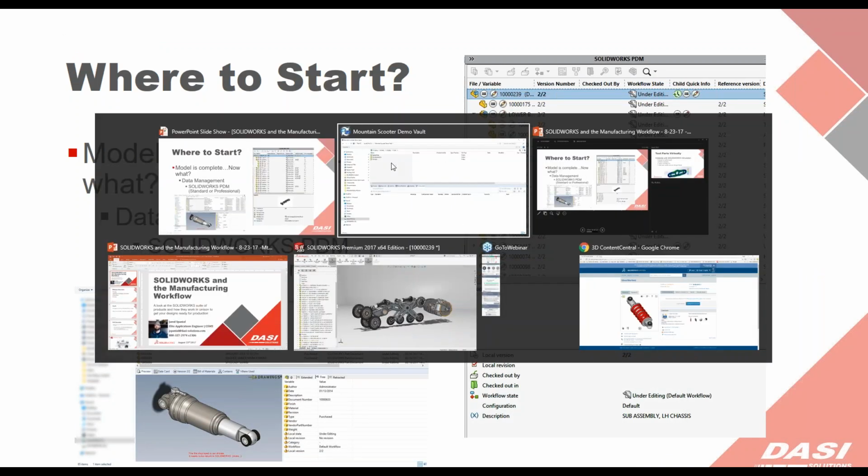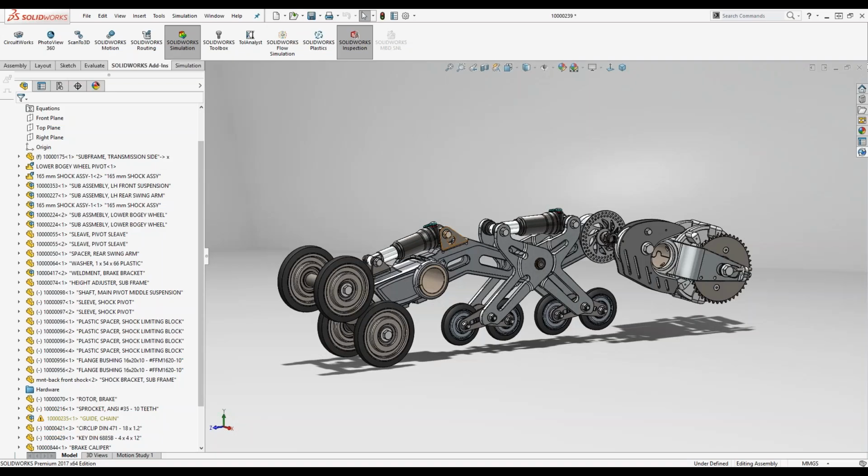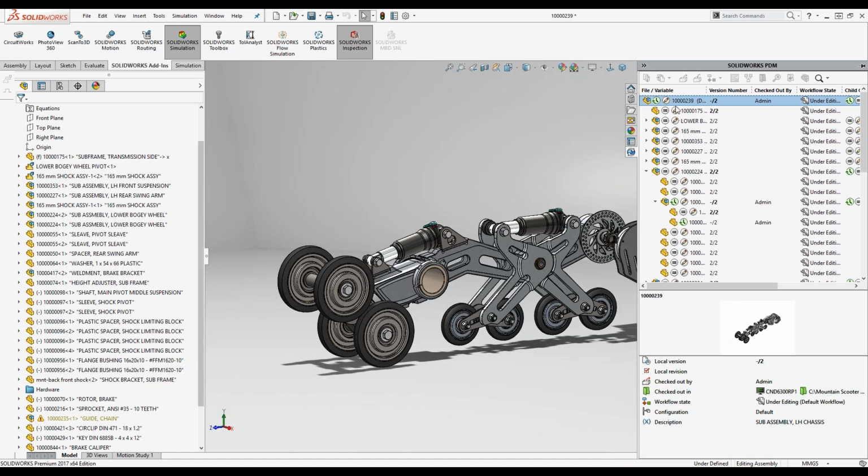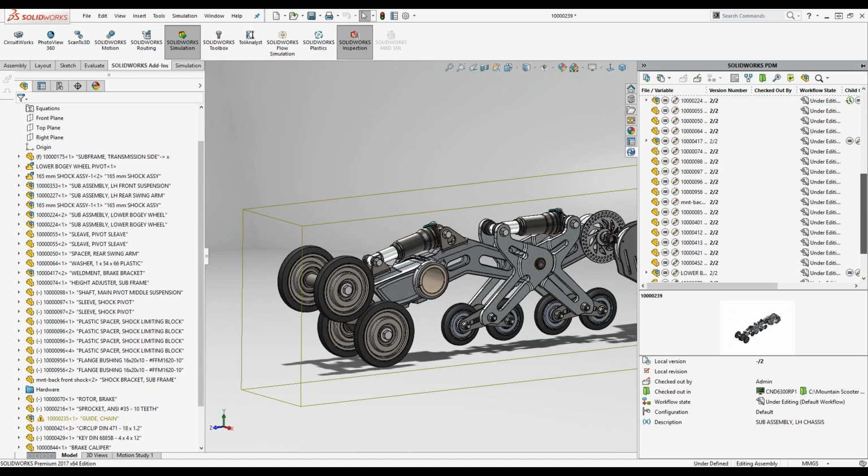The other really cool thing about PDM, right, is you can access PDM through your SolidWorks window. So you don't have to jump into Windows Explorer for this. You can actually utilize this PDM add-in and get a lot of the same or more of the functionality in SolidWorks that you can within Windows Explorer. So if I open this up, you can see in here I have my top level. I have all my components that go along with it. Lets me know who it's checked out by. In this case, I'm the admin, so I have a few files checked out as admin.